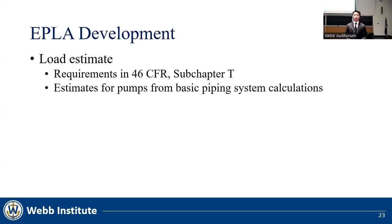Loads were estimated by first checking the requirements within 46 CFR Subchapter T. For example, though we did not have detailed piping system data, we were able to perform basic calculations to size pumps based off of what we knew. And once we knew what was in the ballpark, then we were able to make good estimates. We also conducted research for the vessel's remaining loads that were on board and additional loads we needed to find out.